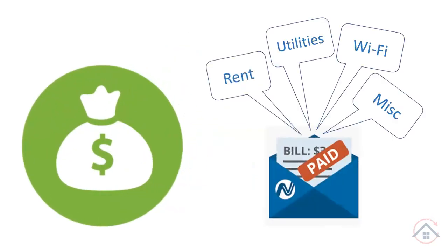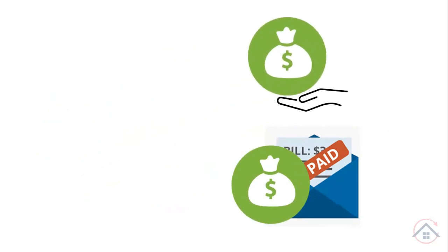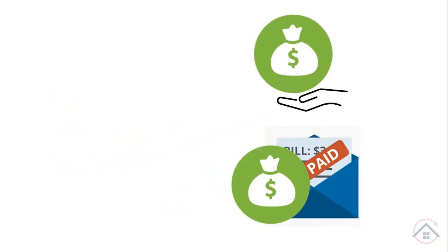You take their money, you pay the bills, the utilities, Wi-Fi, things like that. Ideally, half the money goes to the bills, and the other half goes right into your hands. You've now created cash flow rental income without owning. You now have cash that you can use to accomplish your goals. Cash is cash, whether you own the place or not.